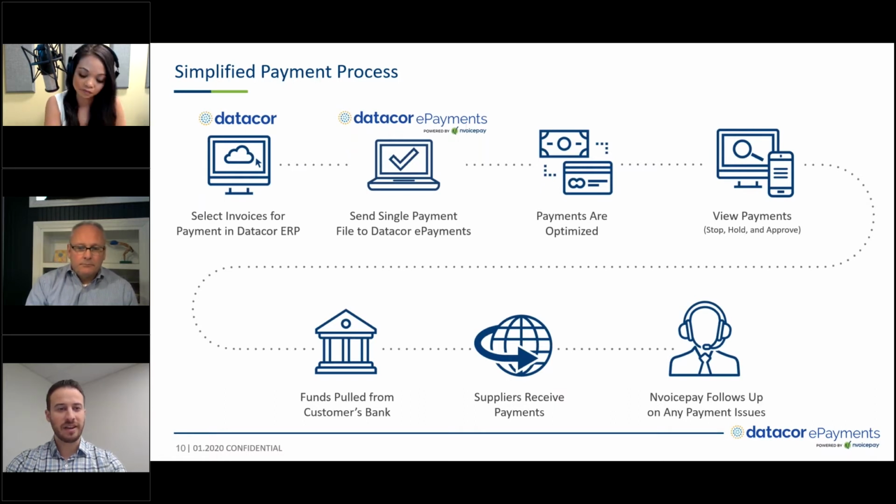Yeah, absolutely. I'll kick it off with how it works in Datacor's ERP, and we'll get into further detail on that in the demo slides, which directly follow this. The beginning of the AP process remains the same. You get an invoice in, your AP clerk enters data into the ERP to create a voucher. And once you select items to pay in Datacor's ERP, the rest of the process is really automated. You select the items that you want to transmit over to Datacor ePayments powered by Nvoicepay. You click send file. It differs a little bit in VB and CS. We'll get into that shortly. And then everything's over on the Nvoicepay side, and I'll let Jim explain what happens then.